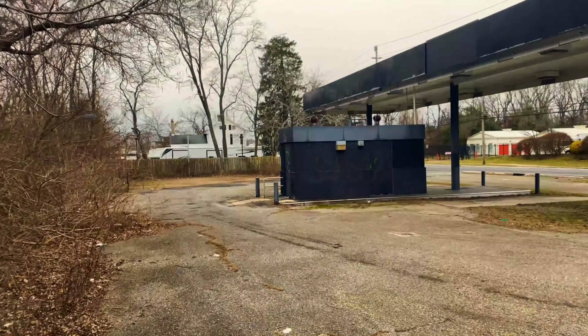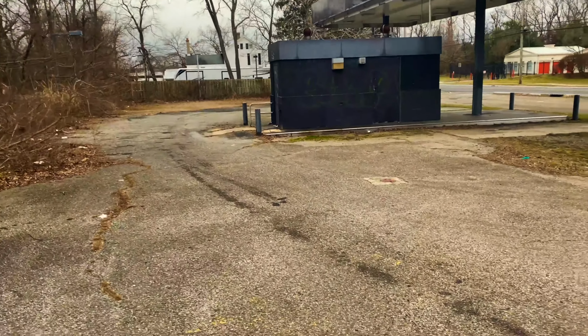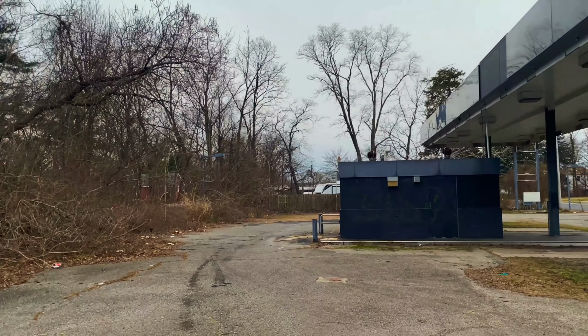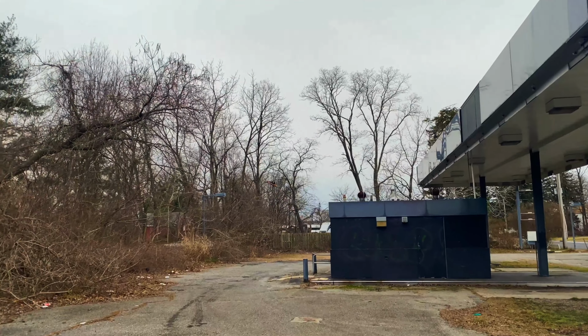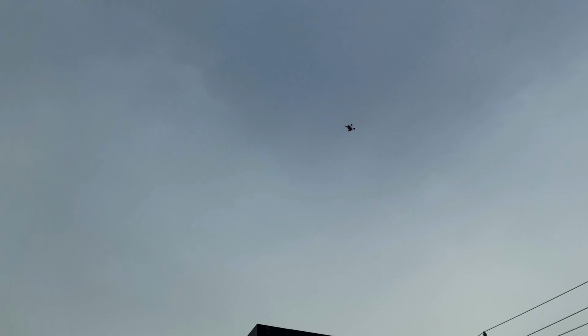Hyper focus. Let me see if I can get some of these. Ooh, that was a good snap. SuPanda.